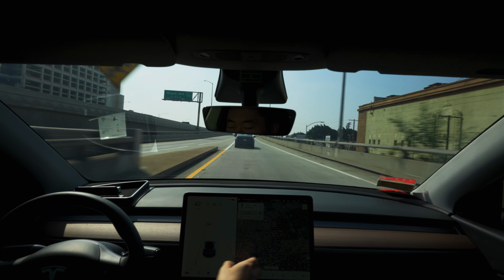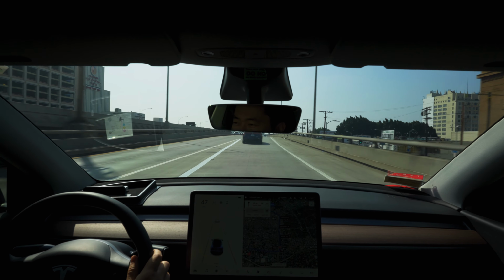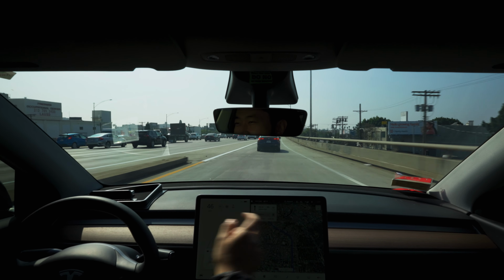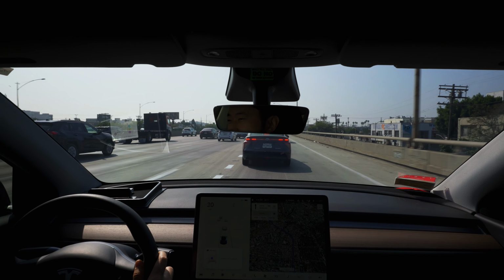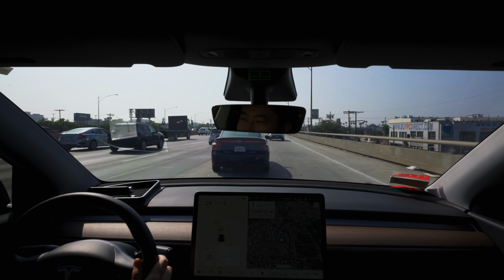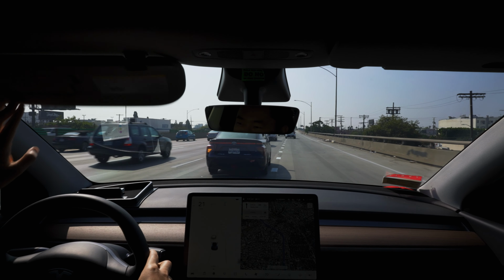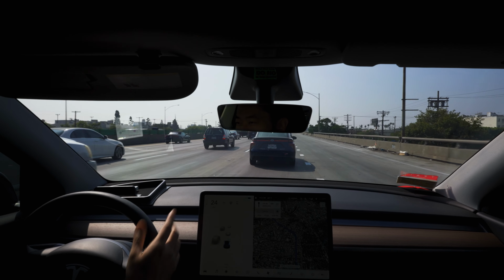All right, so we just got onto the highway now, entering the 10. I'm still getting used to the California highways. I more so drive on highways without necessarily recognizing what highway number it is. I just drive on the highways and try to figure out if I should go this way or that way.